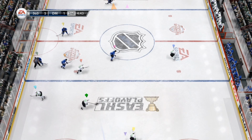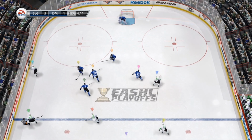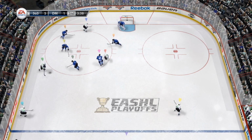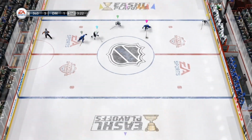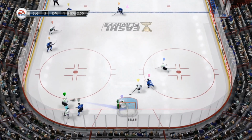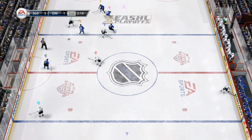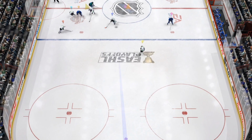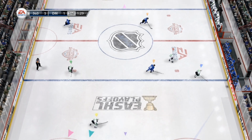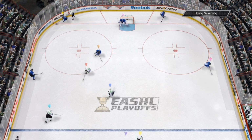York. Leaves him behind. Good effort with a stick that time. Just reached out and poked it away. And away he goes. Has the puck after knocking it down. Williams has given that puck up again. That has been a problem all night long. One of the reasons they're behind. Will be an icing call on the touch.